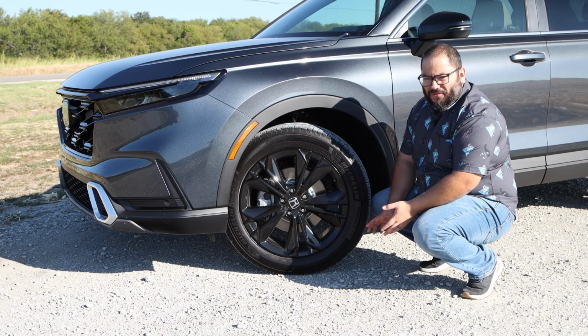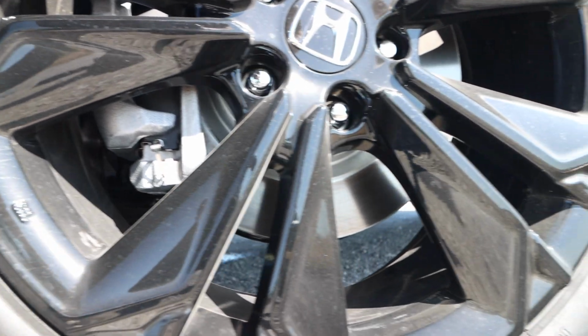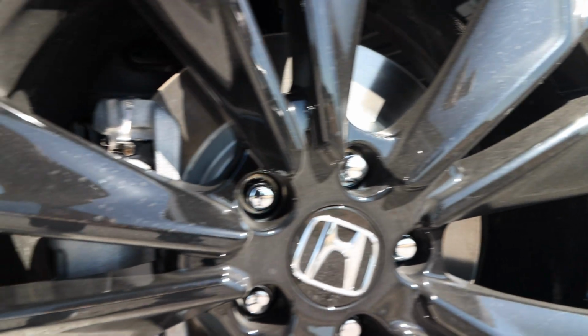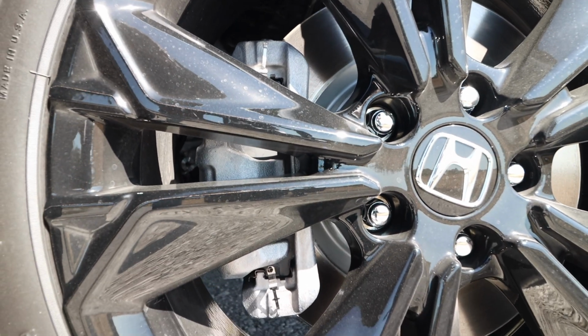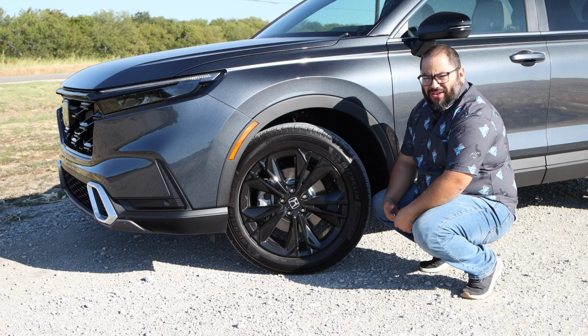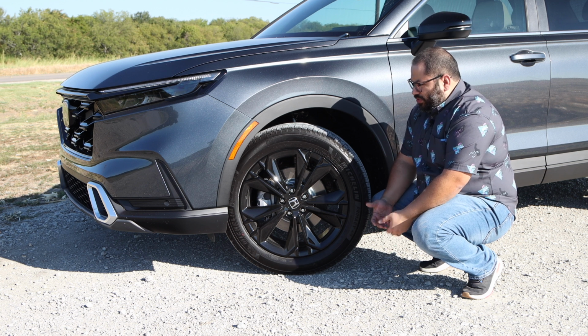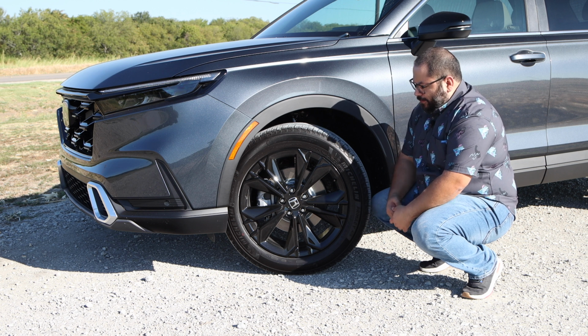The brakes feel nice. They feel really good. The pedal feel is great. The fact that we have the regenerative braking from the EV part of it, or the hybrid part of it, makes it good. Makes it good for great stop and go traffic. You know, you get good feel and feedback from that pedal.